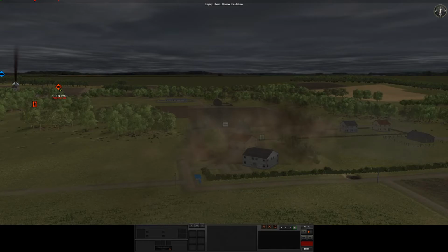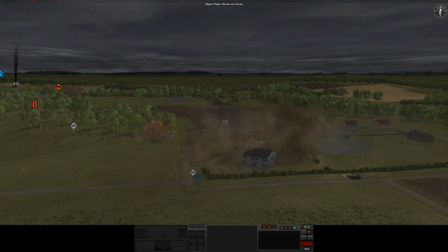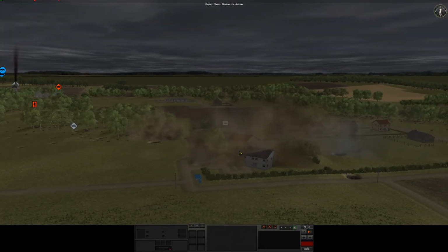Oh, that's interesting. Okay, we're absolutely going to go back and check out on that. We're definitely going to do some suppression. I don't know how much damage we're going to be causing to the HQ unit in this building. We may just end up using a Bradley just to annihilate them.